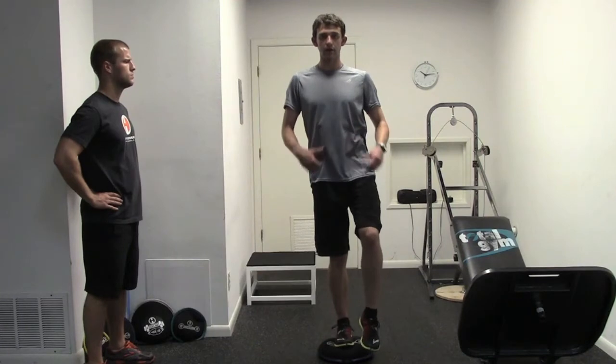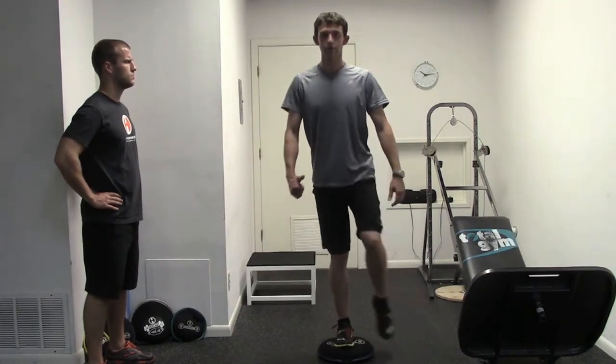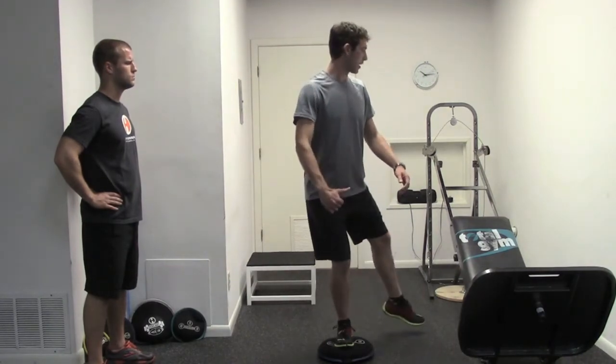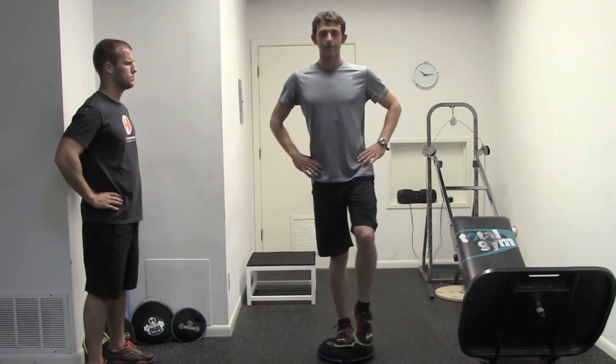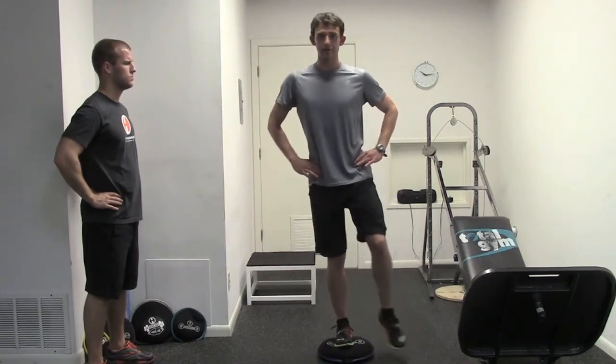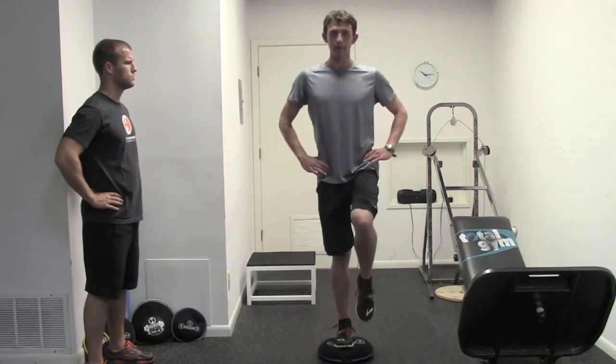So once you've stood up on top of the sand bell, what you'll look to do is again staying nice and tall. You stay up straight in front as we're playing in the sagittal plane, straight to the side to the frontal, and open up at the hips as you go through the transverse. Again, keeping that chest up and open. Put your hands on your hips here. It helps keep them level. Working through all three planes of motion.